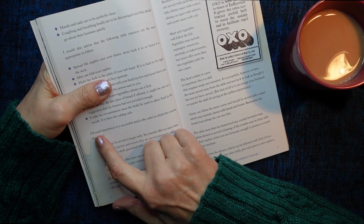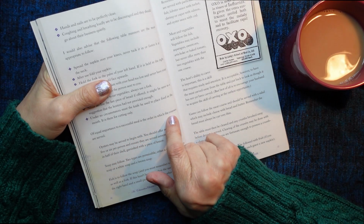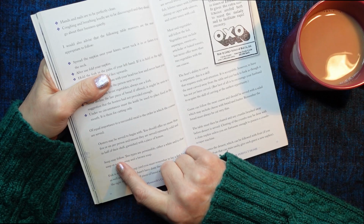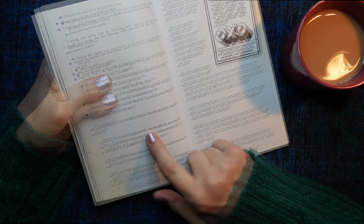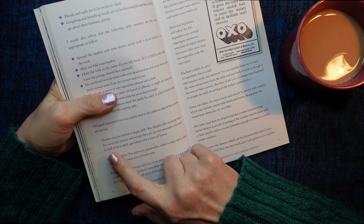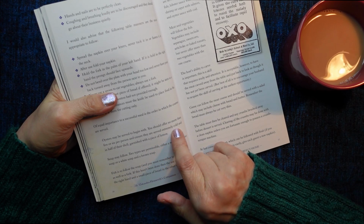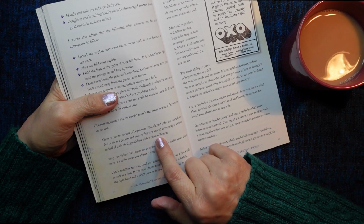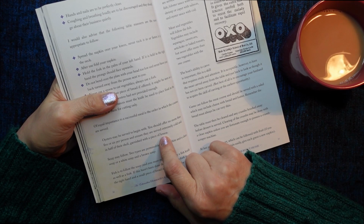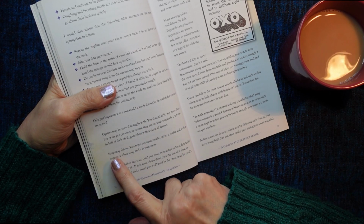Let's see. Of equal importance to a successful meal is the order in which the courses are served. Oysters may be served to begin with. You should offer no more than 5 or 6 per person, and ensure that they are served extremely cold and in half of the shell, garnished with a piece of lemon. I really don't like oysters, so I wouldn't have a problem with that.